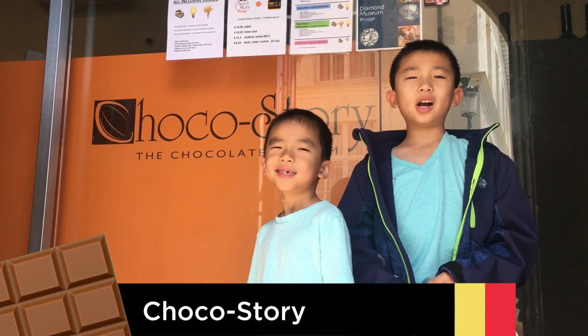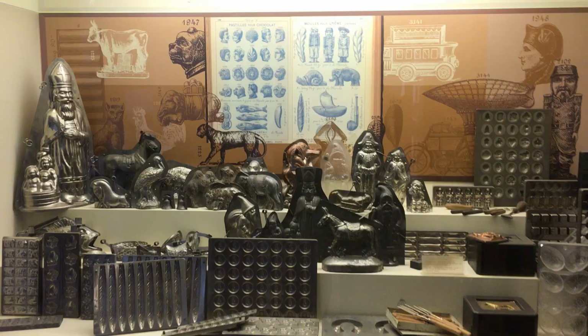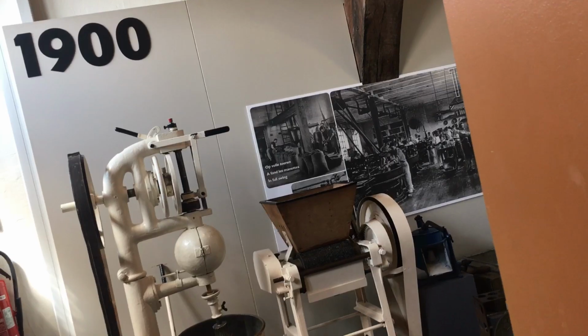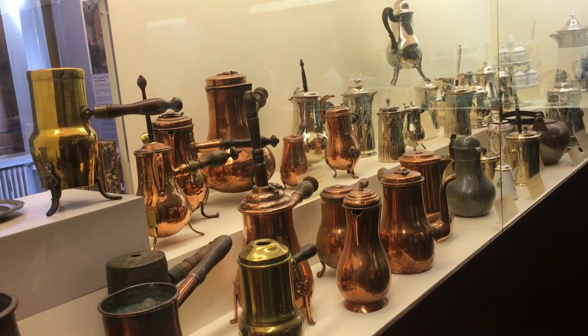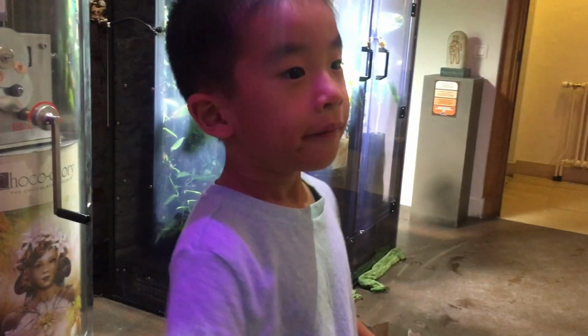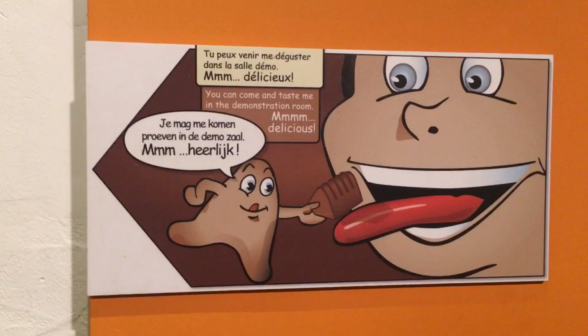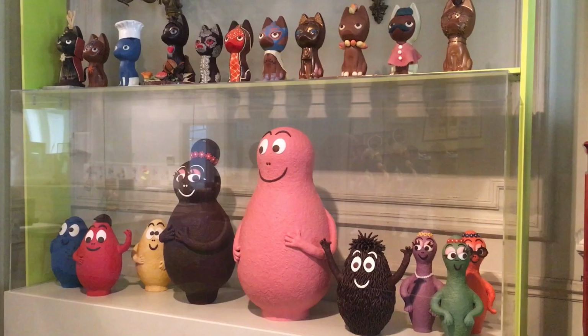It's time to visit Choco-Story. This museum tells the history of cocoa and chocolate from the Maya and Spanish conquistadors to the chocolate connoisseurs of today. Upon entering, we received some activity sheets and chocolate bars. That is one giant cocoa bean. All the figurines in this room are created with chocolate. This guitar is made of chocolate.